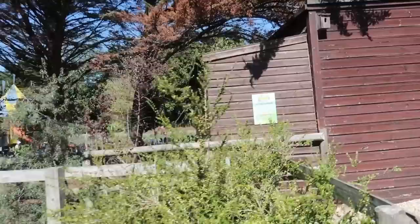Oh, that was a big step. Blimey, I wasn't expecting that. Yeah, you've got a play area just over there as well. That's the thing with them having more room here. They can do stuff like that.